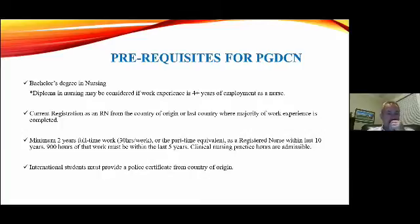So the prerequisites for the program are here. And again, certainly this is information that Dreams will be able to assist you with. It's also available on our website and in all of our literature. But a bachelor's degree in nursing and 2 years of full-time equivalent work experience as a registered nurse within the last 5 years. A diploma in nursing can be considered if the work experience of two years is within the last 10 years. A diploma in nursing may be considered if your work experience is 4 years or more.